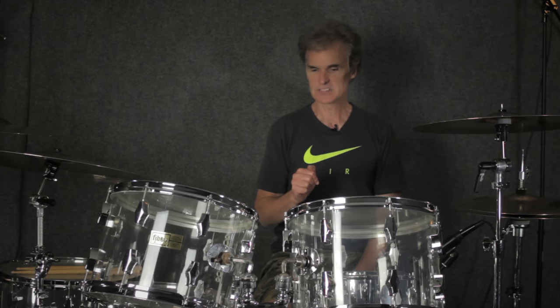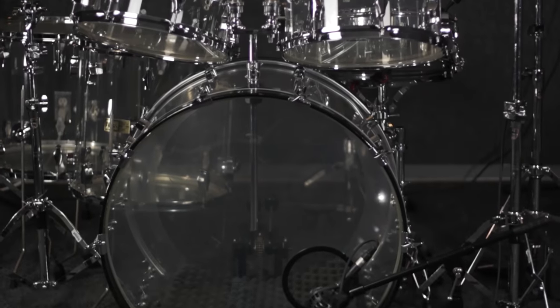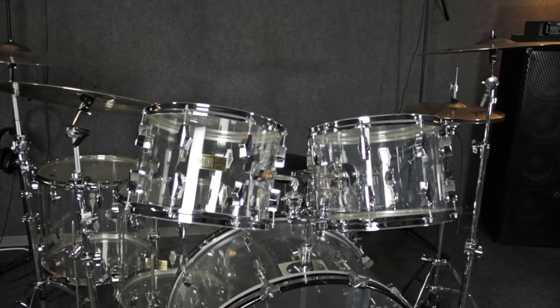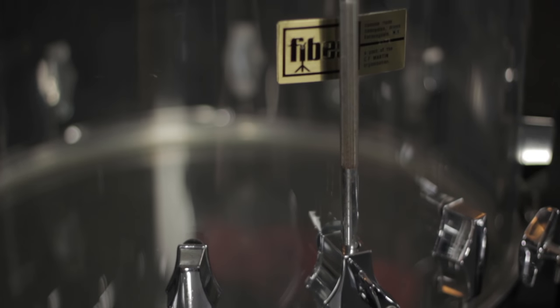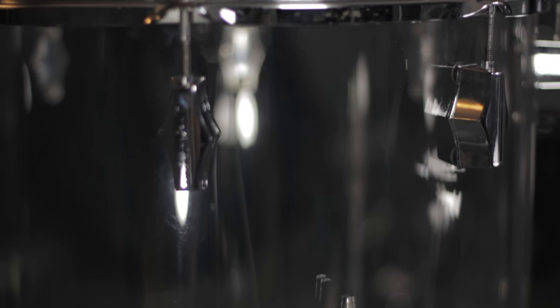Let's talk a little bit about the set itself. These are standard size, so it would be a 26 by 14 bass drum, two 14 by 10 inch rack toms, a 16 by 16, and then an 18 by 16 floor tom.